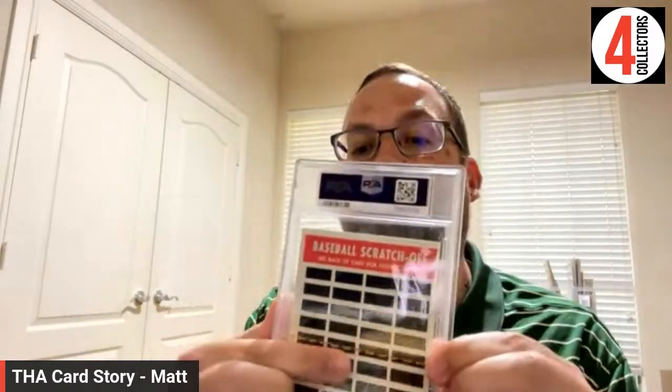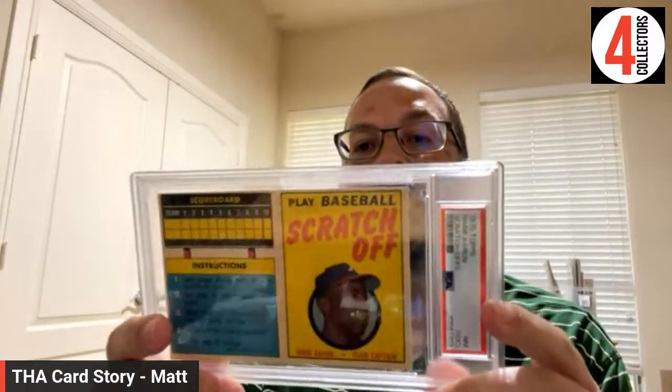Really neat. Mine's not perfect, like a 7. You can tell it's folded. It came in packs, but I think the picture on it is really nice, and I like all the colors. It feels very period from a 1970 perspective, a lot of bright colors. A lot of kids wrote on that scoreboard, I promise you. They probably picked a game and kept a score, and it's fun to find one that's not been written up, but they're really nice.